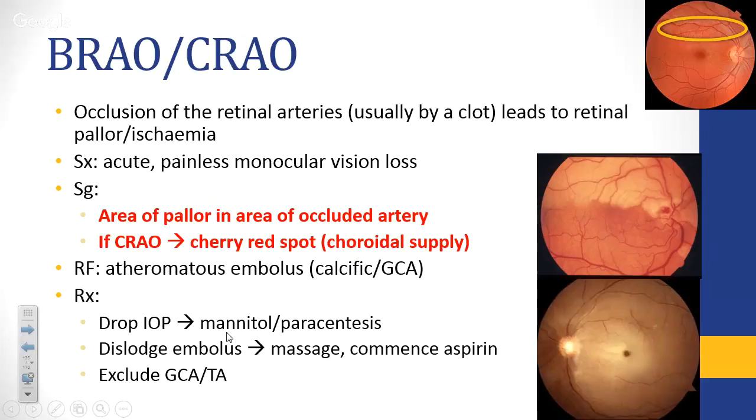So the symptoms in this one are, again, acute painless monocular vision loss, and the signs in central retinal artery occlusion are an area of pallor with a cherry red spot. That's because of the choroidal supply. So this is still getting blood, but the rest of the retina is really not getting much blood. On the other hand, a branch retinal artery occlusion gives you a segment of pallor. Again, they'll basically just give you a fundus on the exam, and you can pick these fairly easily if you know what you're looking for.